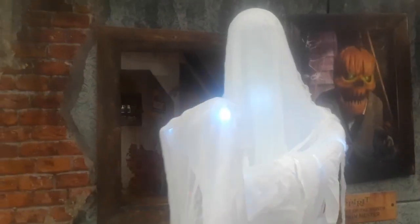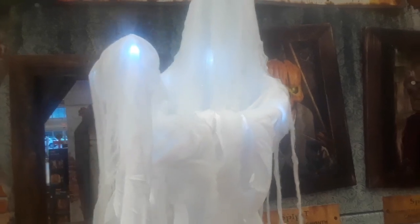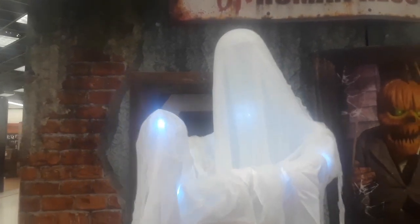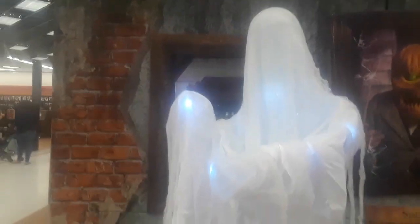Here we go. W.R. Wraith. Look at it. Oh man, it's actually pretty cool. Much cooler than I thought from seeing it online, but looks like you can pose the arms in different positions because the arms were spread out in the video on the website. But look at that, guys.